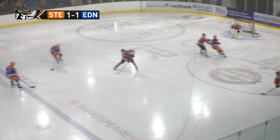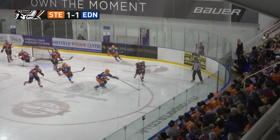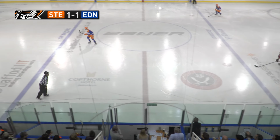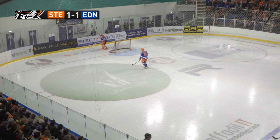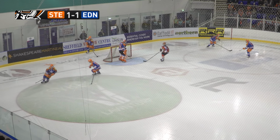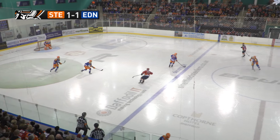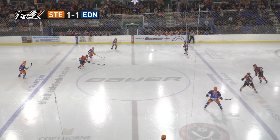Here's Dowd. Trailing the play. Here's Fretter. Colton Fretter off target. And we haven't said that a lot recently. Elite League Player of the Week a fortnight ago. A couple more against the Cardiff Devils last Friday. Those are the sort of chances where he's been picking the top corner. Not to be on this occasion.